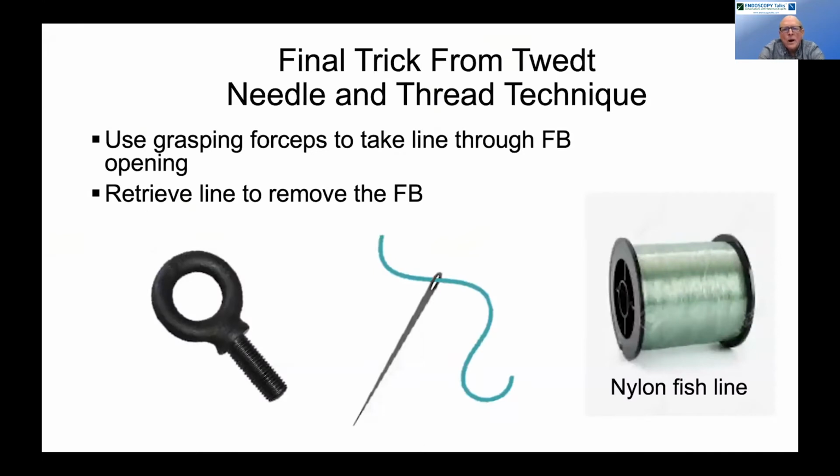I guess I have one final trick from Tweed, and that is sometimes consider using the needle and thread technique. Essentially, if you have a foreign body that has an eye within it, you can go down and put your nylon fish line through that eye, bring it back out, and then pull it through out of the stomach and through the esophagus.